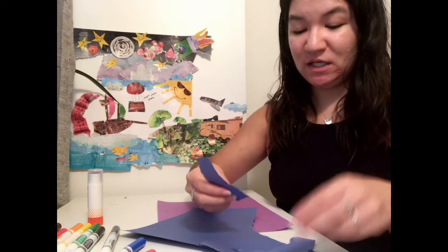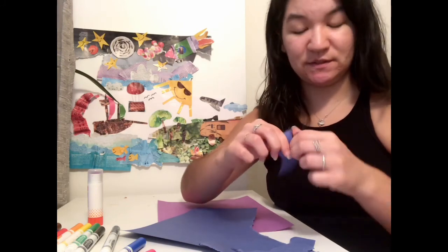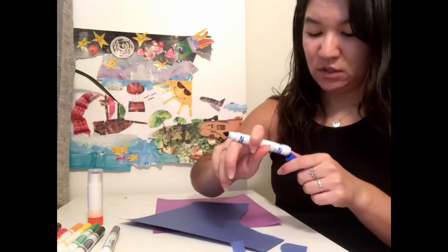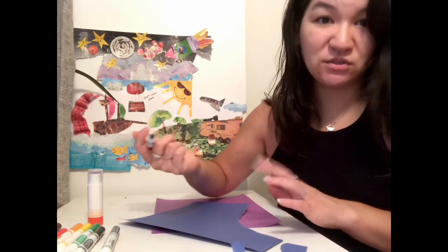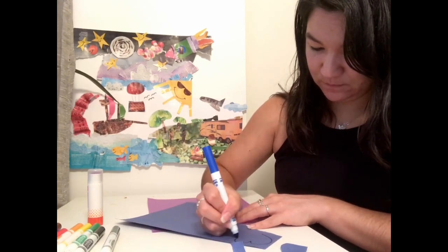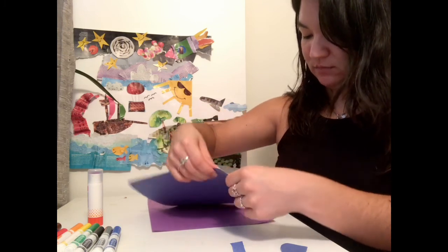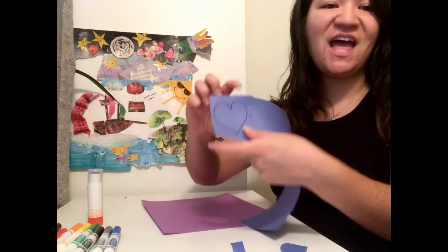And if you feel like maybe the shapes you're wanting aren't really coming out when you're just kind of ripping at them, one thing you can do is take pencil, marker, whatever it is, and draw your shape first and do your best to rip around that. So start with a simple shape. So I drew a little heart. So now I'm gonna try to do my very best to rip around the edge.